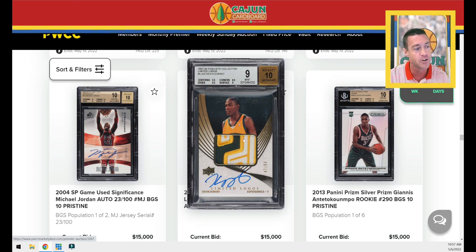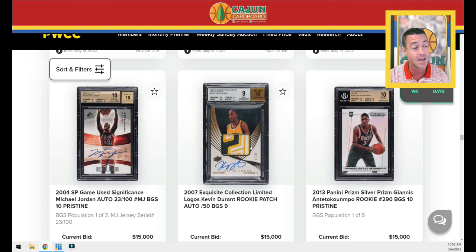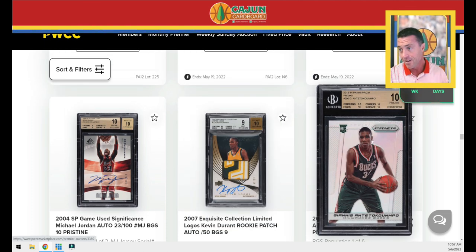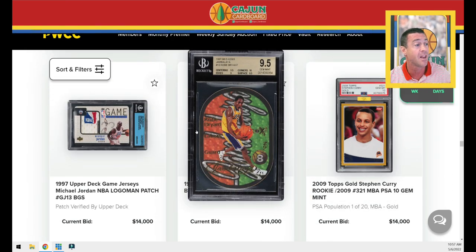Patch auto for Kevin Durant. Not that many patch autos for Kevin Durant with Sonics patches. That Sonics patch is about as good as I've seen with the 3 colors and just the intricate stitching. Big time Kevin Durant card right there. It's a BGS 9. We've got a BGS 10 Giannis silver. So we've got a PSA 10 and a BGS 10 silver, 2 golds, and then a black label orange. So if you're a Giannis collector, you are salivating right now.